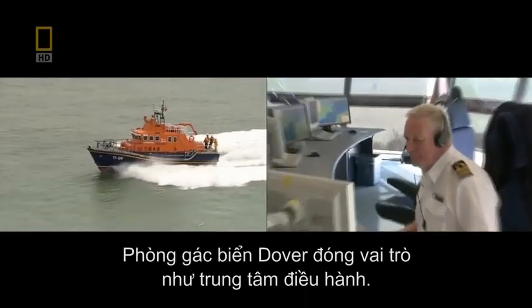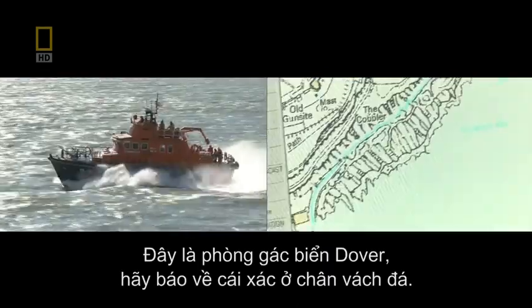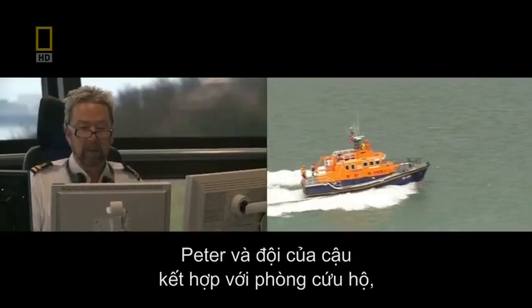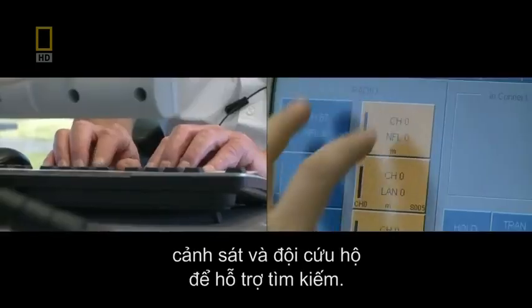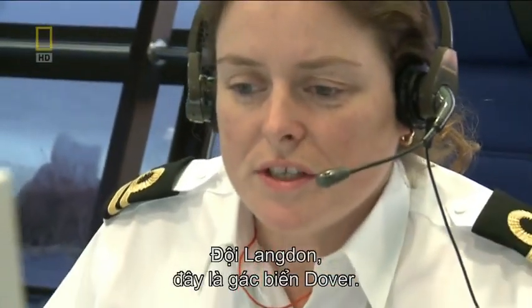With Dover Coast Guard acting as command centre. This is Dover Coast Guard, roger. You're launching to a report of a body at the foot of the cliffs. Peter and his team coordinate the roles of the RNLI, police and Coast Guard rescue teams to all assist in the search. Langdon Mobile, this is Dover Coast Guard.